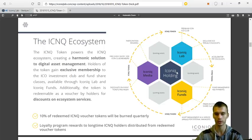So the Iconiq holding is going to be the whole company, and they will be launching and improving three parts of the company. So they're going to be launching Iconiq Lab, which is a blockchain ICO startup incubator. Iconiq Funds, which are going to be launching ETFs and ETNs through tokens. And Iconiq Media, which will be launching a podcast and going to be doing events about investing, etc. So these are the three parts that they're launching, and all that creates the Iconiq token economy. So yeah, that's basically it.